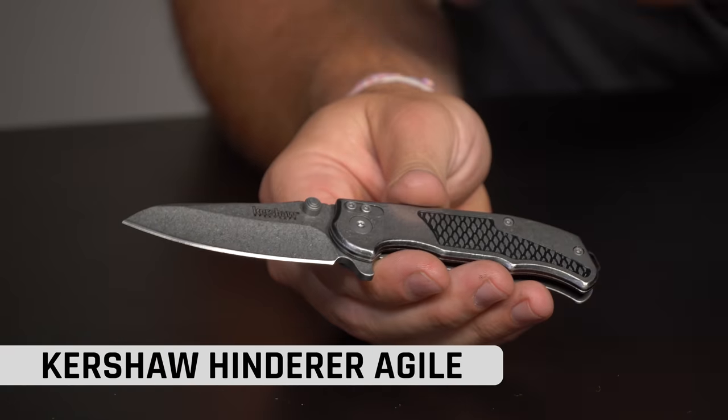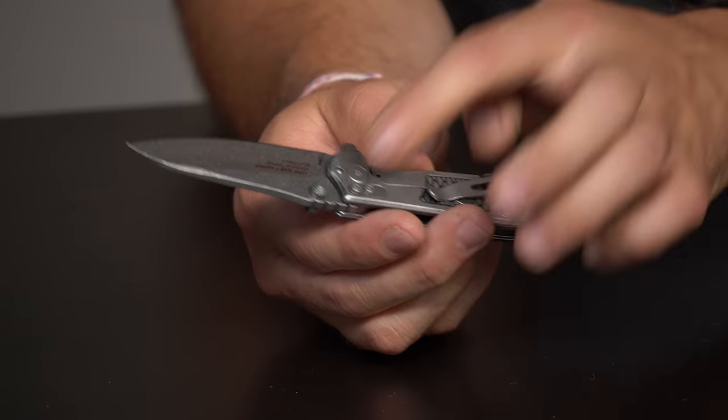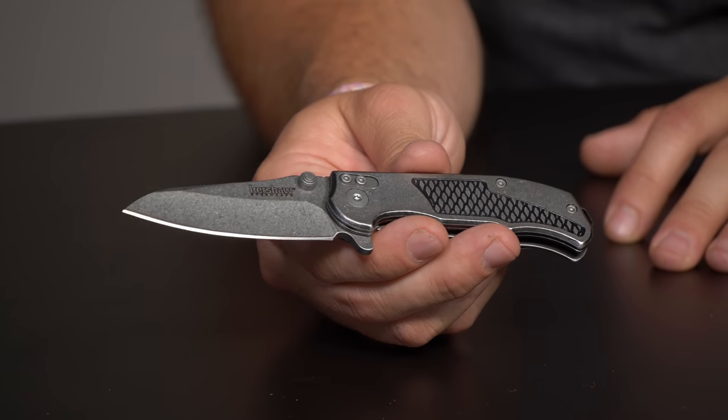All right, so next up we've got the Kershaw Hinder Agile. This has got an 8CR blade, stainless steel handles, a three-way reversible pocket clip. So one, two, three, which I think is really interesting. Yeah, that is interesting. And then it's got Speed Safe Assist. This thing is going for $19.99 on the website.